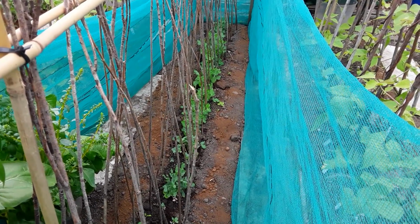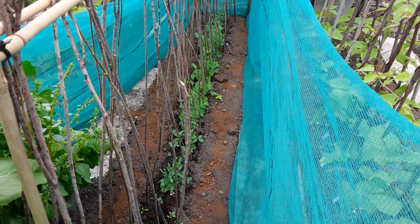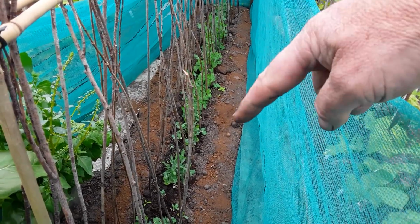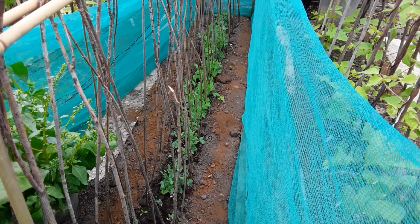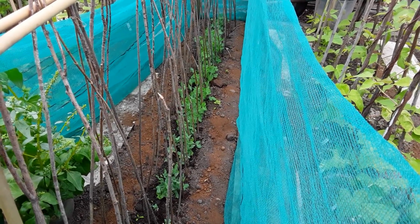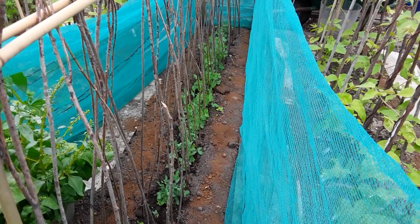Now I have noticed that because I've used the coffee grounds along the sides there, some of the slugs have been leaving slime trails, so that's working, and we don't seem to get any issues with the flea beetle either.